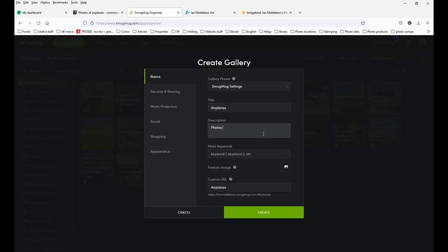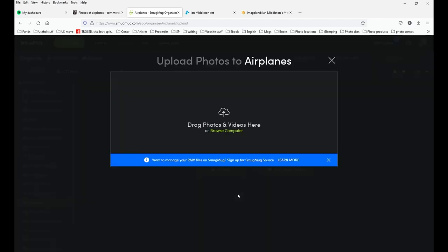So I can call it just simply airplanes for now. We'll give it a description, photos of airplanes from around the world. And keywords: airplanes, aircraft. Give it all the different spellings actually, because people spell it differently. Airplanes, aircraft, aviation. I'm going to have the Antonov here. We'll keep the custom URL here and click create and upload the photo.